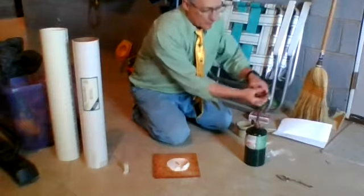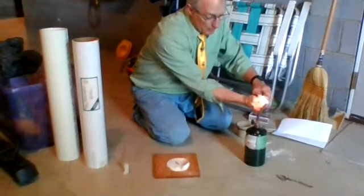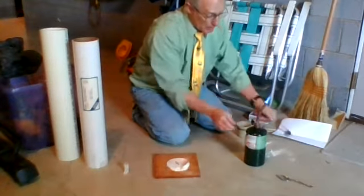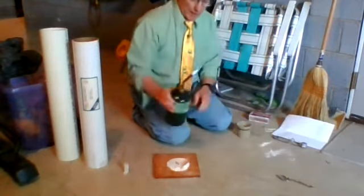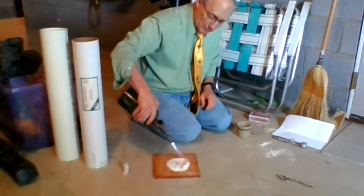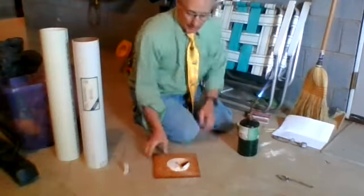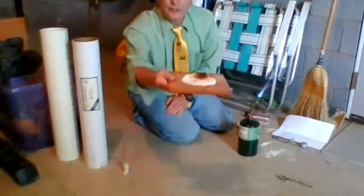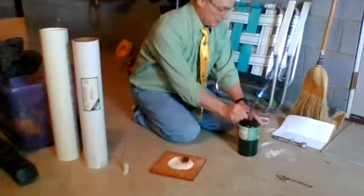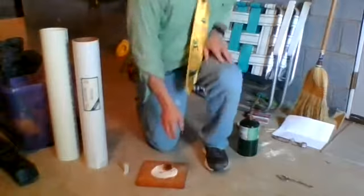So what we'll do is we'll just go ahead and start this little blowtorch here. And we'll try to catch that mountain of flour on fire. You can see that it will not catch on fire. It gets a little bit nasty looking, but it doesn't take a big old poof up the top of that channel there, that tube.